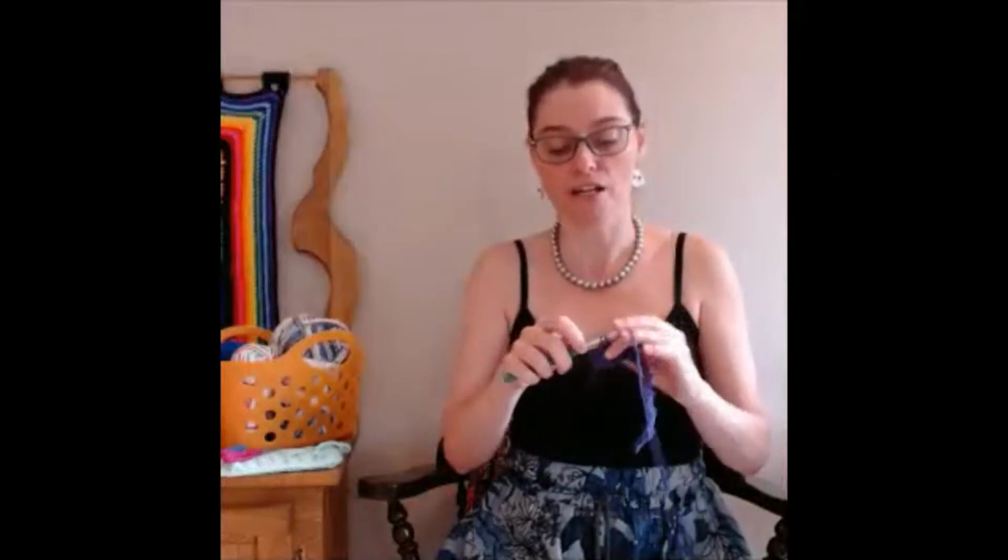Just quickly, when you get to the end of the row, you skip the last 2 chains, single crochet into the end, chain 1, turn, and then you start single crochet, 2 double crochet into the first stitch, skip over 2 stitches, which are double crochets from the previous row, and you continue. Single crochet, 2 double crochet into the next single crochet from the previous row, and that's what tessellates, I love that word, tessellates all those pretty little leaves into each other.